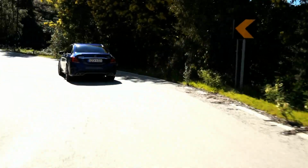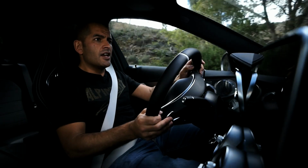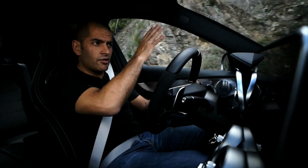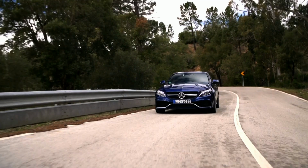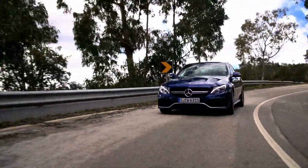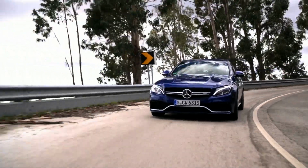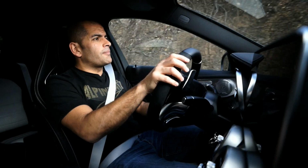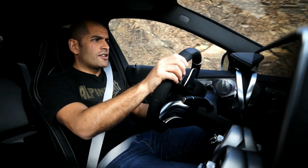We haven't got a dual clutch gearbox in this one, so this is quite interesting. This is code M177, the engine, as you'll find out later on and you'll see in the cutaways. This works with the old wet clutch automatic or doctored automatic gearbox that Mercedes has had for 7 or 8 years now, and I think it's a nice package actually. It's a nice powertrain package.